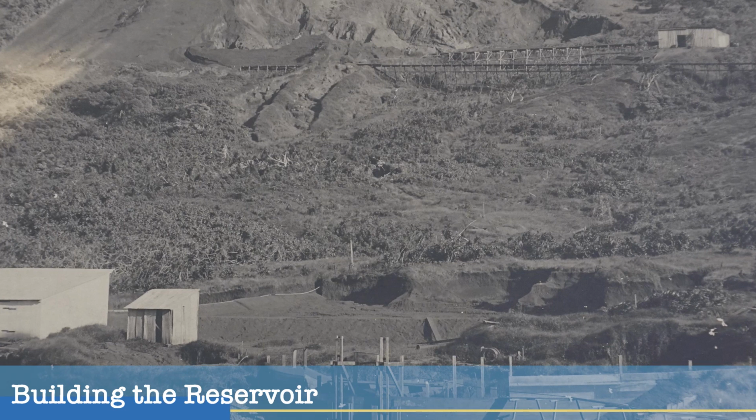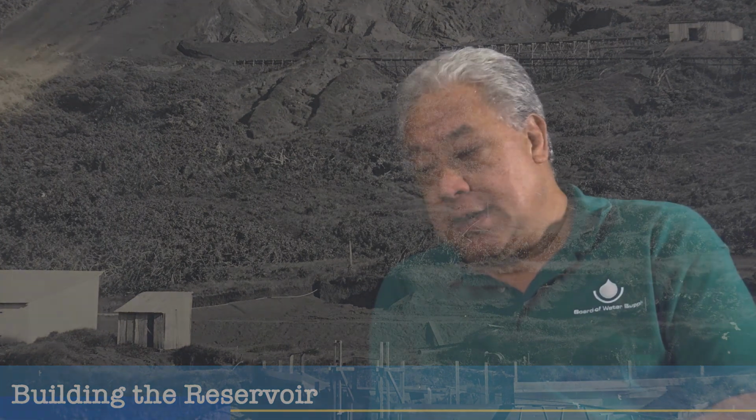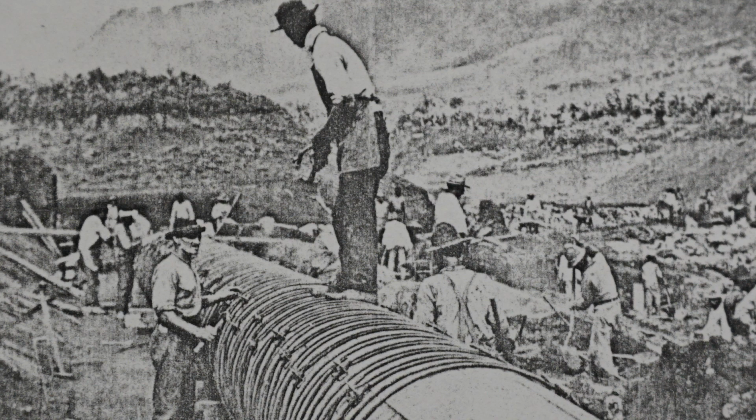But in the early years when the reservoirs were built, there were other purposes. We did use the water in the reservoirs for drinking. Back then the water quality was really good, so they could use it for drinking. They could also transport water from the reservoirs down to Honolulu Harbor, and the water was used for steamships that came to port. So the ships back then needed the water to operate the steam engines.